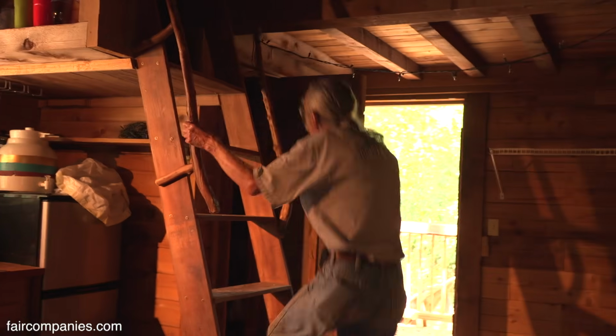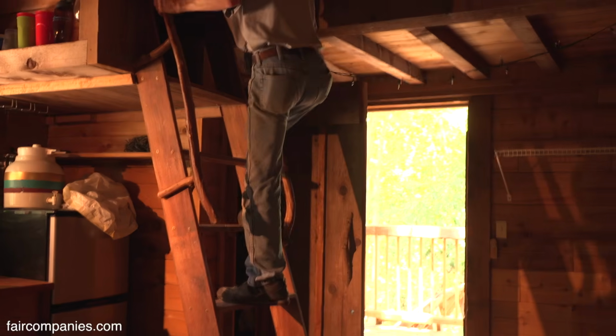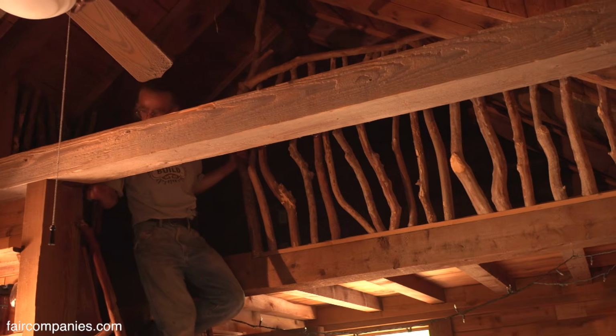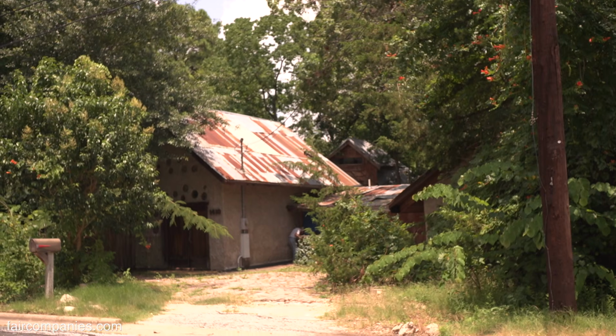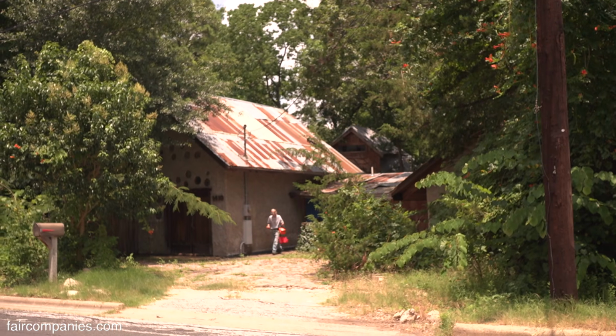Small. Not much room for 2 people in here. Little sleeping loft up there. How big is the space? 320 square feet. I rent the whole property to one artist.